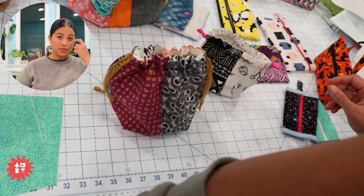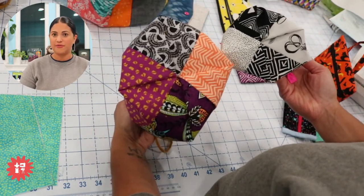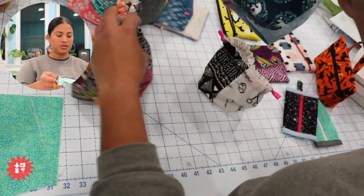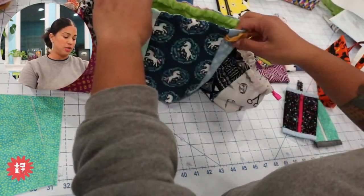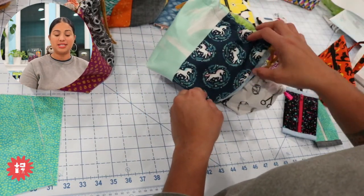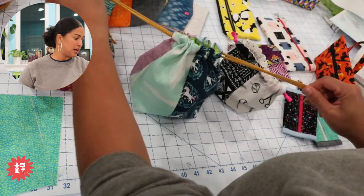Super fun. I posted a couple of y'all's pictures on my page. Some of y'all have already made 3, 4, 5 of these. Aren't they super cute? And again, in the video lessons, I shared my tips for how to make it with directional prints. So this would be a great one if some of you have some pretty holiday prints or anything that has large designs and you're afraid of cutting into it because you don't want to, like I said, turn them upside down or sideways.